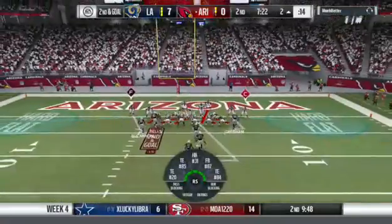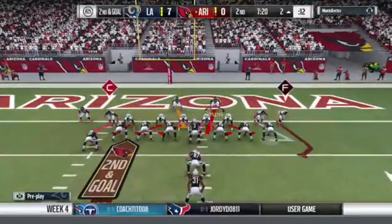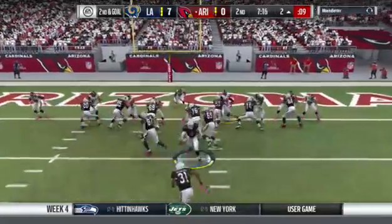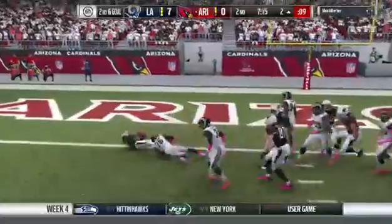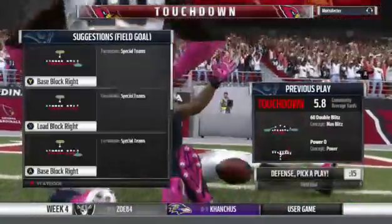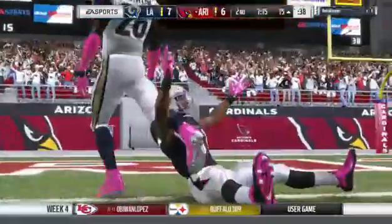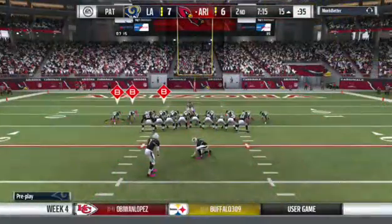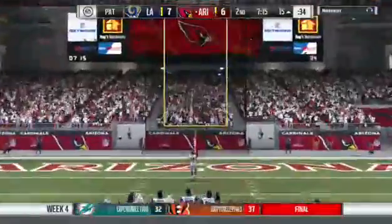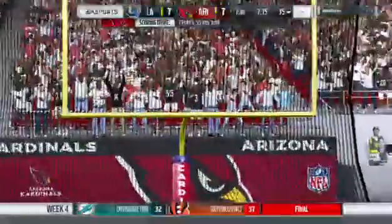And here comes play number 6 on this drive. They come out with one back and 3 tight ends. To Johnson again. And he will get into the end zone. Touchdown, Arizona. David Johnson with touchdown number 8 on the year. And the Cardinals are just an extra point away from tying this game.